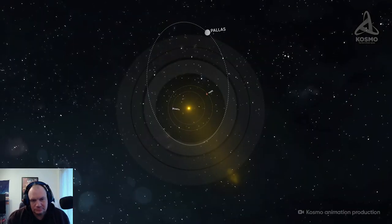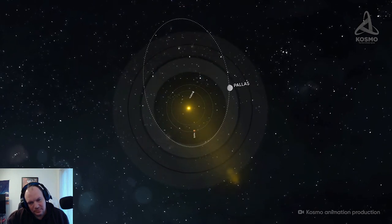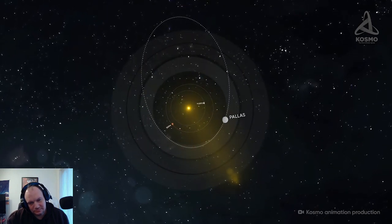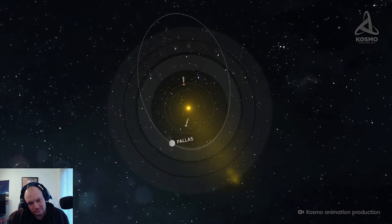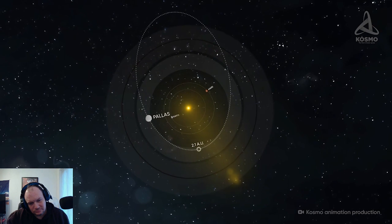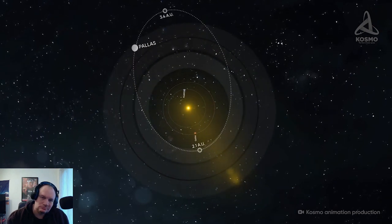As for its orbital period, it takes Pallas around 4.6 years to orbit the Sun, in the course of which the distance to the system's center changes more than 1.5 times. With its perihelion 2.1 astronomical units, its aphelion is 3.4 astronomical units away.